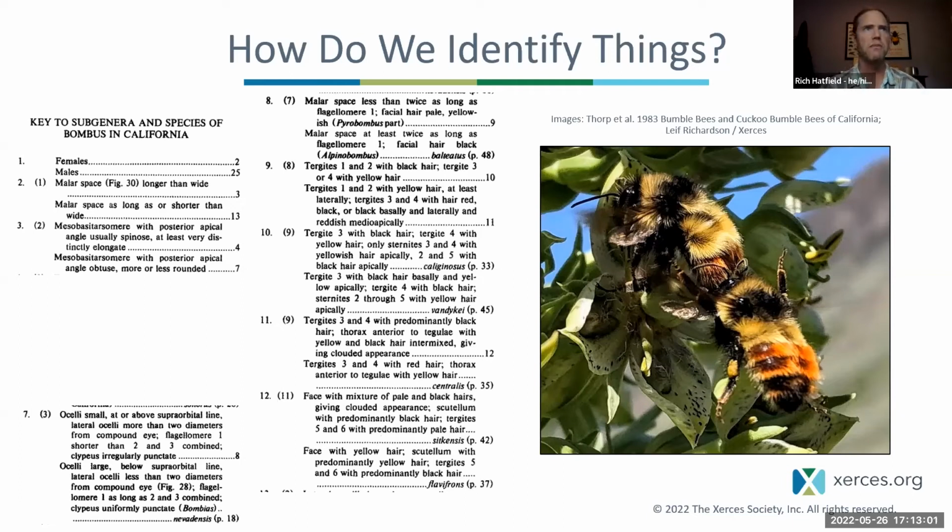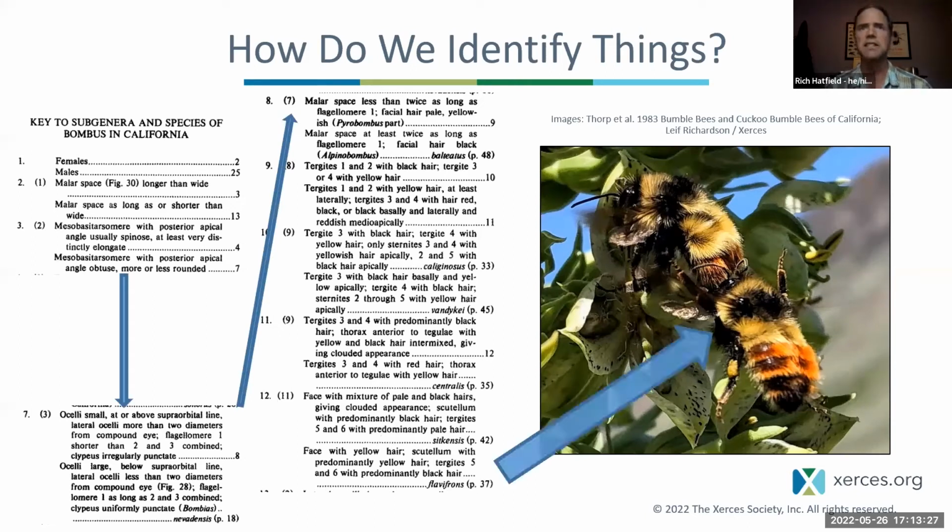So if we had female, we would go to step 2 here. If we had a male, we would go to step 25. And then we look at the second couplet here: malar space longer than wide, or malar space as long or shorter than wide. You're presented with a series of questions, and ideally you follow them through all of the different couplets, and ideally you get a species name that matches the phenotype of the individual that you have.